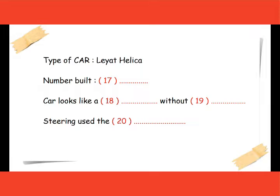On to another celebrity, the 1922 Leyat Helica. Only 30 of these French propeller cars were built, and the model here at Goodwood, which was the fourth to be made, is thought to be the only surviving example still capable of running. The brains behind this car was Marcel Leyat, who was an aviation pioneer first and foremost, and the influence of flying is quite apparent in the car.